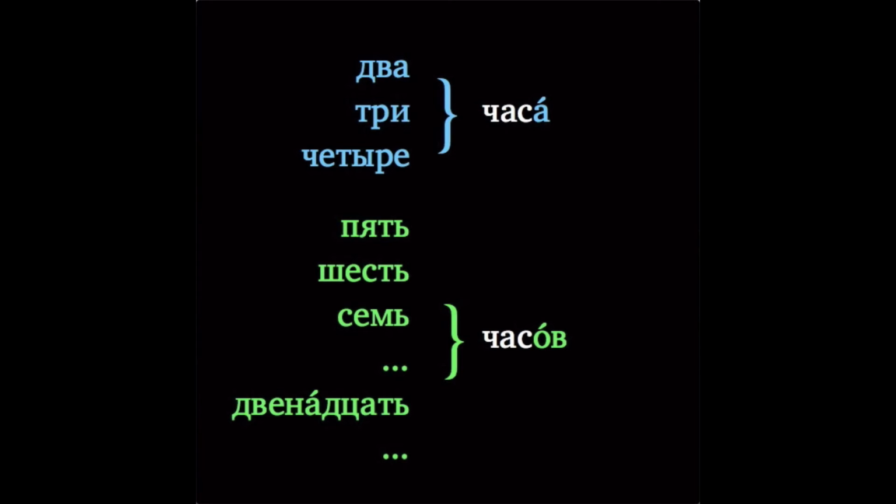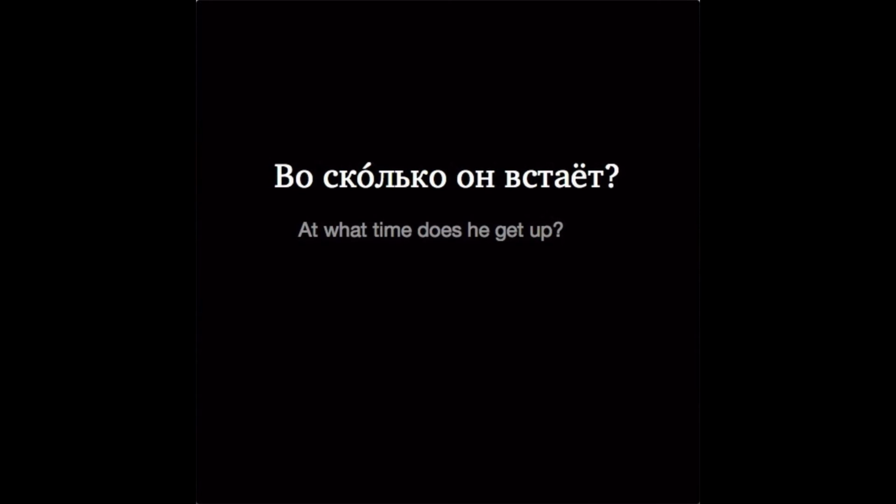Now, just as we use the preposition в to say on which day something happens, we can use в to ask and to tell at which time something happens. Во сколько он встает? В час. You'll notice that we're adding the letter о to the в before сколько, and we use the singular час for 1 o'clock.